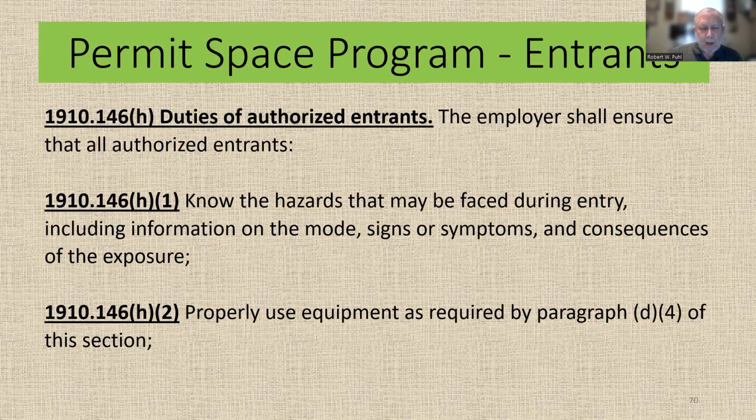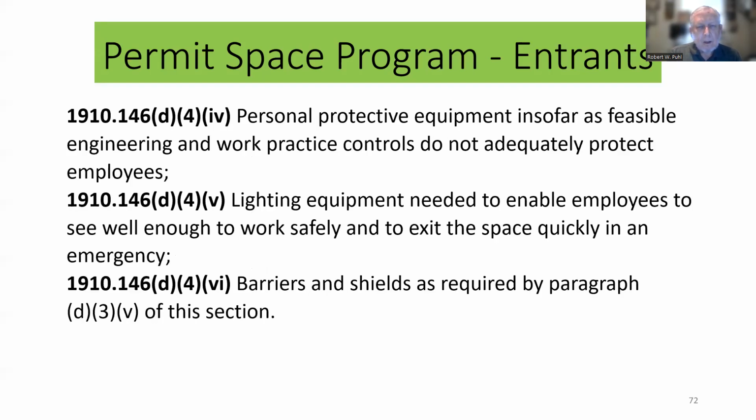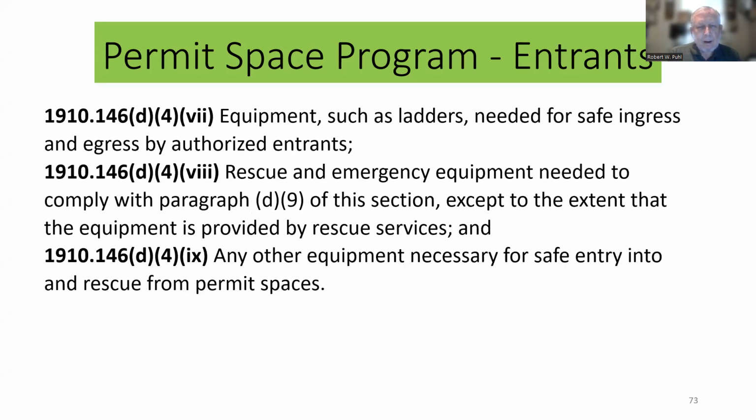Properly use equipment as required by paragraph D4. And that's a whole list of equipment we mentioned earlier. Oh, here it is. Testing and monitoring equipment, ventilation equipment, communications equipment, personal protective equipment, lighting equipment, barriers and shields. The entrant has to know all about this. Ladders, rescue and emergency equipment, any other equipment necessary for safe entry and rescue from permit spaces.